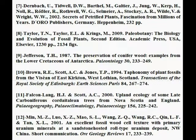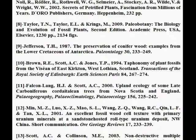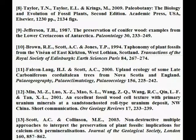As we see here, and then 13, as we see here, and the next and the last one is 14. Like we said, if you want to stop and see this, do so.